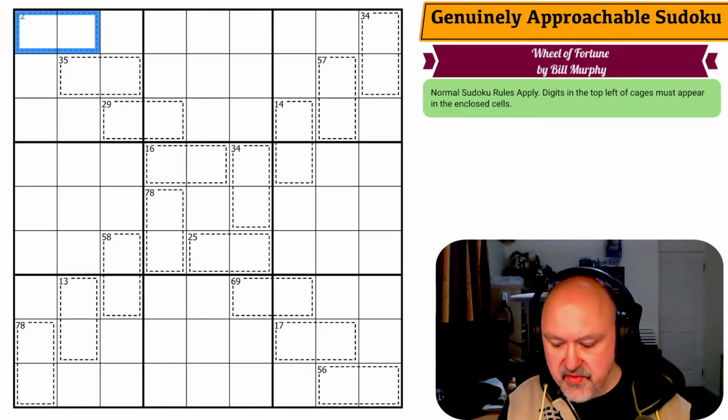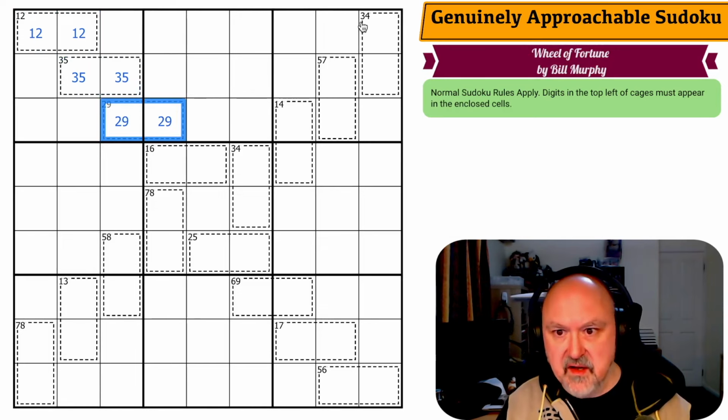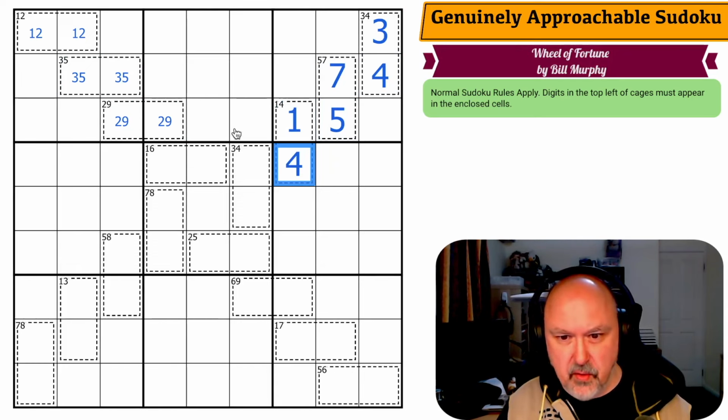Okay. So, we know these are 1, 2. These are 3, 5. These are 2, 9. These are 3, 4. But the 3, 5 looking over makes that the 4 and that the 3. 5, 7, but I can't put 5 there. So, that's the 7 and that's the 5. 1, 4, but I can't put 4 there. So, that's the 1 and that's the 4.